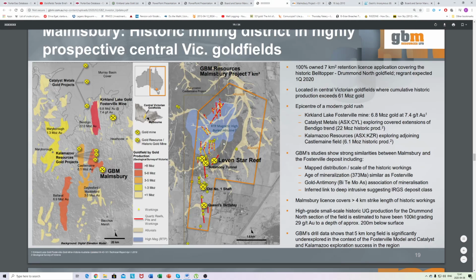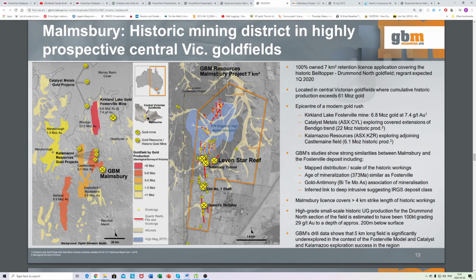And here you can see, for example, they have a map of what they believe is perhaps a buried intrusive. So that would possibly be a heat source and possibly a source for additional gold. And what is interesting is that this little outline here, you can see, there's a gap between the Kalamazoo Castle Main project and the Malmesbury project, but lately, I think it popped up in January in a presentation by Kalamazoo, that they have made an application for this gap area here, and I think it goes something like this as well.